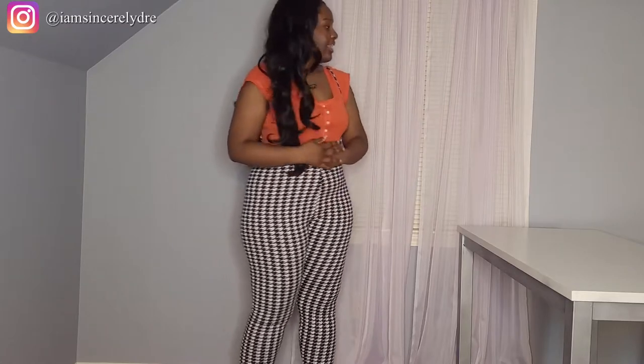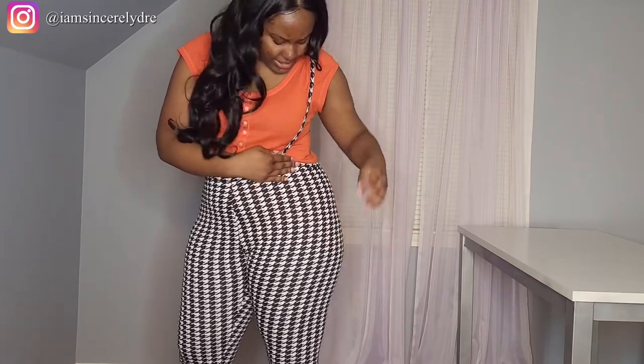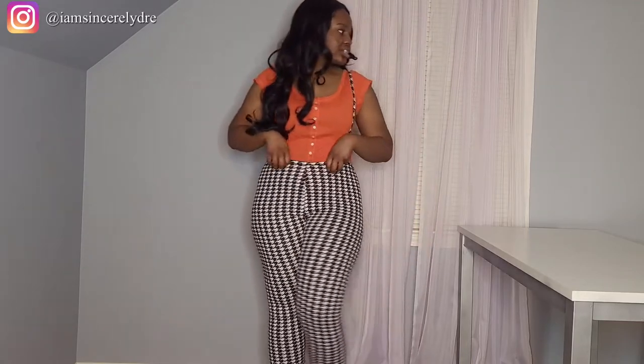But other than that, this is really cute. I don't know if you guys can see in the camera or not, with light, but you kind of see my orange shirt through the pants. I don't think that should be a big problem if somebody can see the orange showing through, but once again, something to know. But this is very cute for sure.